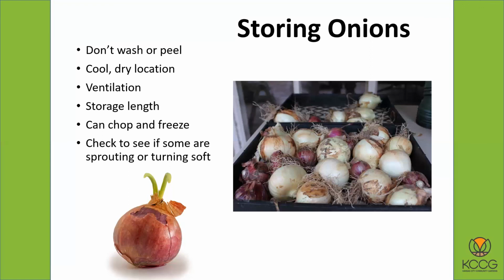So very, very useful. The ones that you're storing at your house, you can put them in mesh bags, or I put them on like a cardboard tray. I'll check them every now and then, just to feel them, see if they're staying hard, making sure they're not sprouting or turning soft. It really is a good idea to check on them so that if some of them are starting to go, you can use those up first, and the ones that aren't sprouting stay for longer, because they will keep longer.